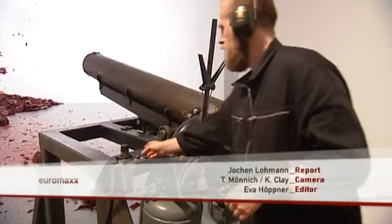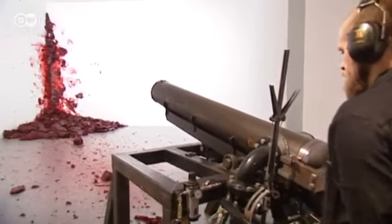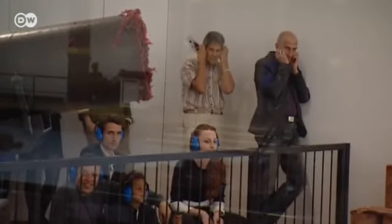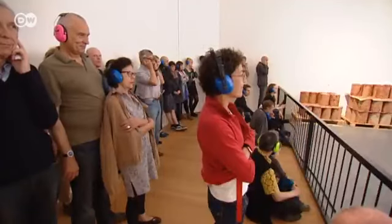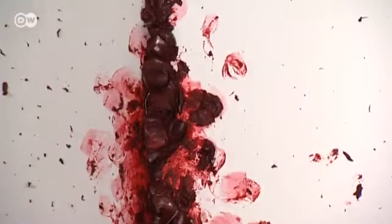Kapoor's versatile art has secured his success. His performance piece, Shooting in the Corner, is just one more example. Another bullseye for Anish Kapoor.